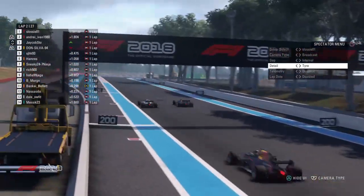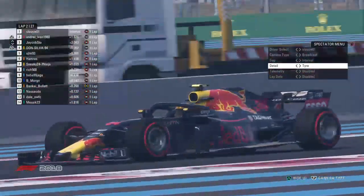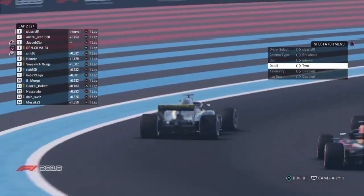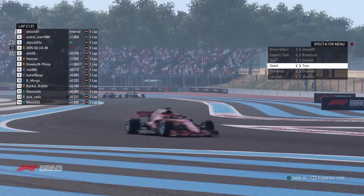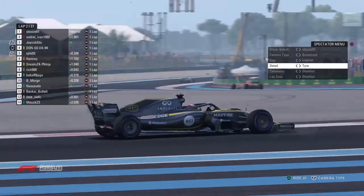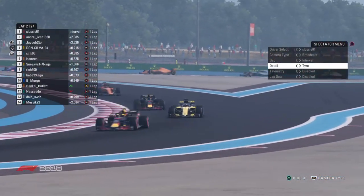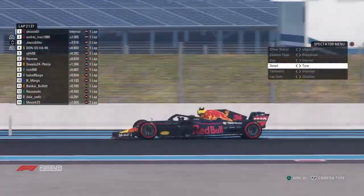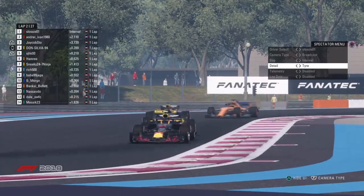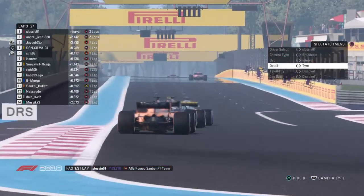Jacob does get past Don Silva. They're side by side. I think Jacob might have it done, but no, Don Silva's going to hang it around the outside. Absolutely brilliant racing going on. They're still side by side. SJ is literally right on the back of him, thinking, I'll have me some of this. Give me the opportunity, lads. But Jacob does get past Don Silva. And now Don Silva is going to be under pressure from the Red Bull and the McLaren, who has closed up.